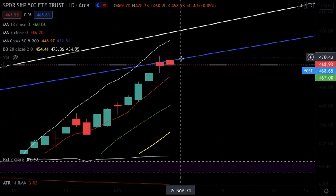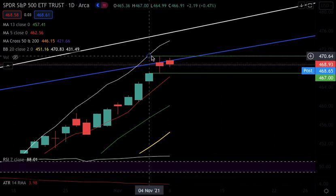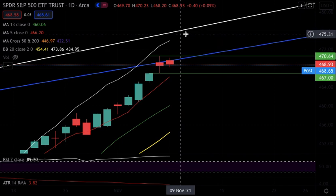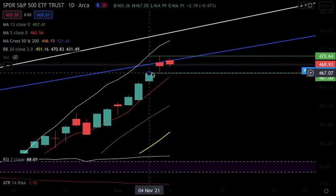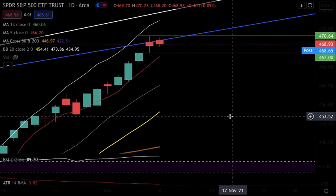If it breaks the high, you want to be biased to the upside. I'm going to say it one more time. The way you trade an inside candle: if it breaks the high of the mother candle, you want to bet to the upside. If it breaks the low of the mother candle, you want to bet to the downside. Remember, we are not perma bulls, we're not perma bears, and we're not going to make assumptions, trying to act like we can see the future.